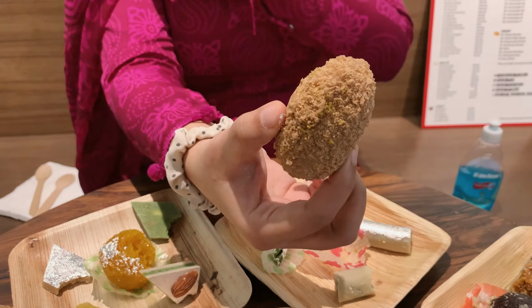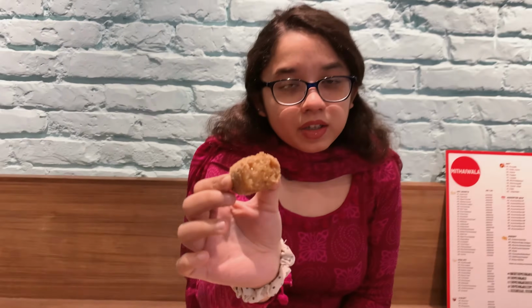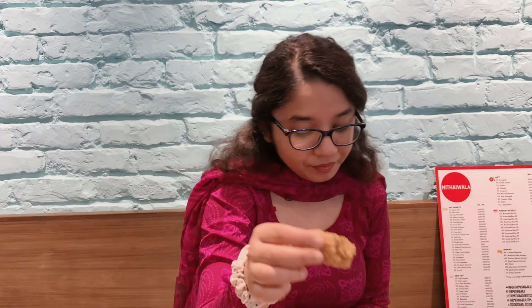So we're done with our barfi type stuff. We're gonna move on to the more traditional sweets. So let's start with the Delhi chom chom. Oh, it's so juicy. Looking at the dry exterior, I didn't think it would be this juicy inside. It actually tastes pretty nice. It's a bit creamier than the normal chom choms, but I don't think I can take more than one bite because for me it's too sweet, but you probably love this. I loved it. It's really good.